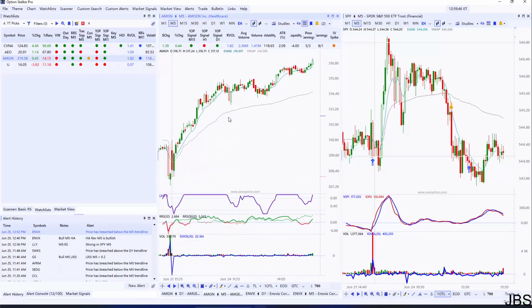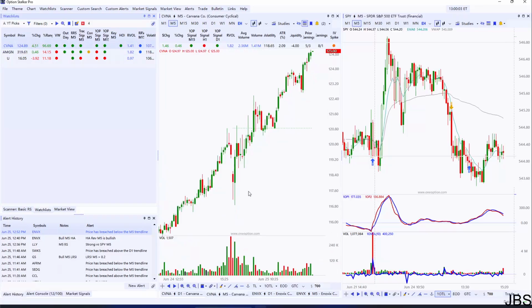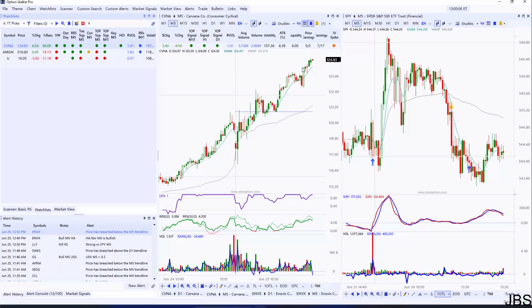There was a couple of ways you can play. There was an entry earlier in the day. There's enter the compression break. You can even enter maybe over here later in the day, but that's a little bit trickier, obviously. So Amgen, nice win. Let's take a look at Carvana. Carvana's looking pretty good today. We might even take it today as well. This is a pretty nice grinding stock over here.